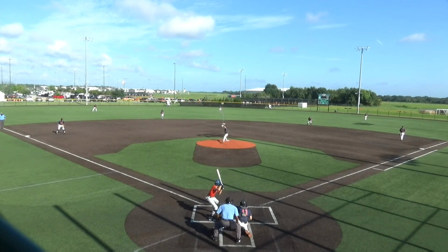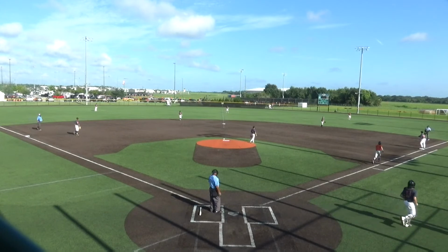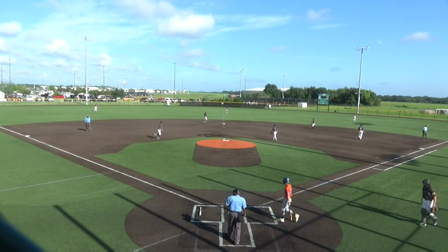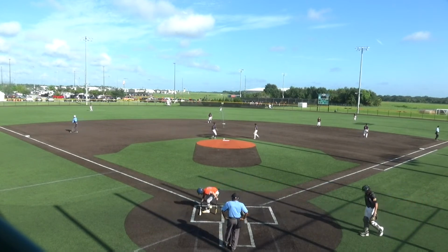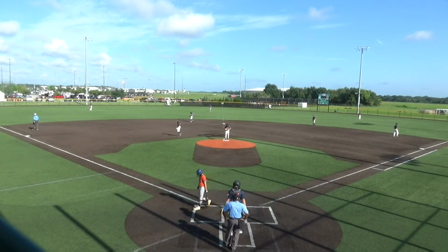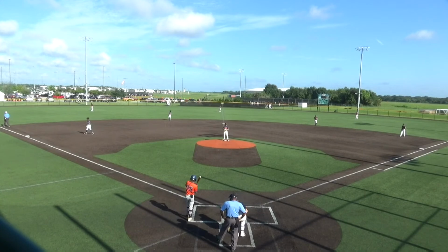Second pitch from Archibald is a fastball. And Brush hits a one-hopper out towards the second baseman, Mills Carrillo, who corrals it and heads it over to first for the first out of the inning. So 2 pitches and 1 out for Bern Atlantic, as Briggs Tibbles will step to the plate.